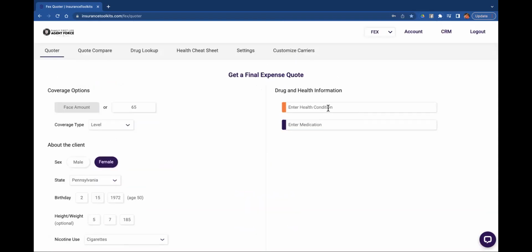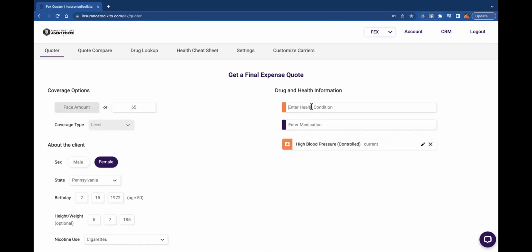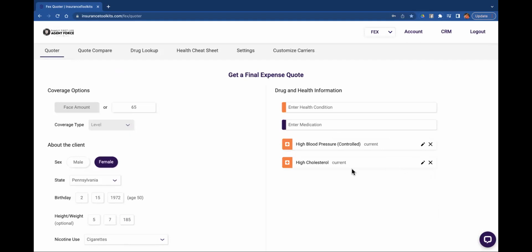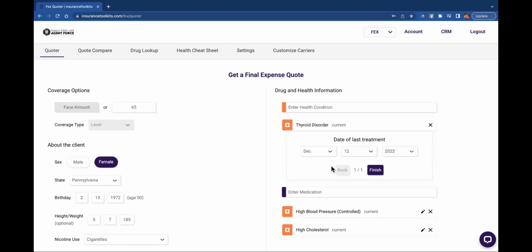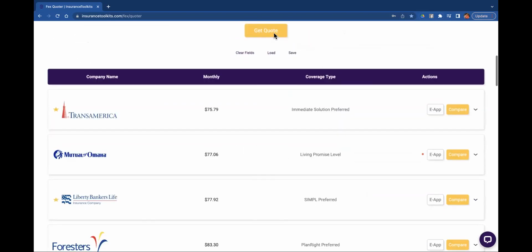Now over here, I'm going to give a couple examples. I'm going to say high blood pressure. I'm going to say it is controlled. They're still on medication, so I'm going to finish it there. I'm going to put cholesterol. They're still on treatment, so we're just going to leave it as today's date. And then I'm also going to put in here, let me think of something else, thyroid. They have a thyroid disorder. I'll use this one. Okay, and they're still on treatments. Now, I just put some of the common things that I come across, and I'm going to hit get quote.